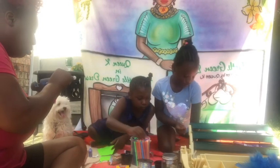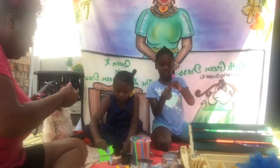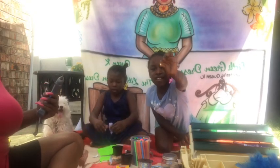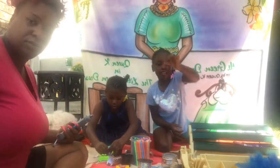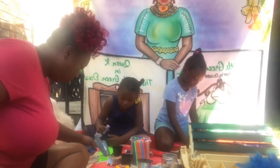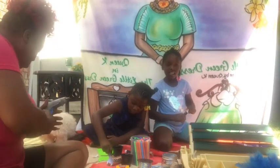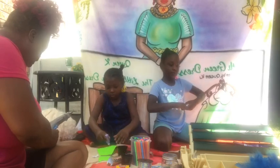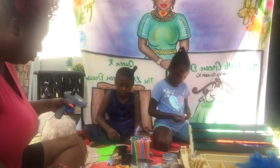Next, I'm going to be using this little thing right here. Okay, good job. You can see the little shine. Put it in the middle of the dress. Let me turn the music on, so it's going to look pretty. Okay, I want it to look pretty. Using your glue stick.